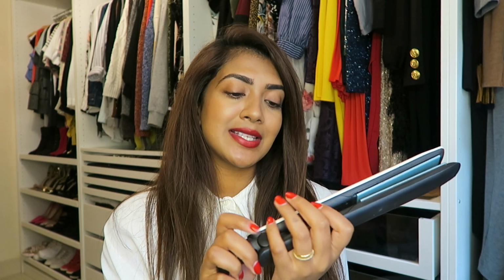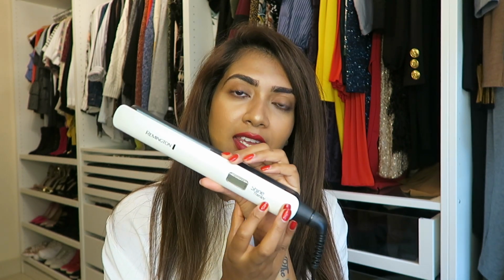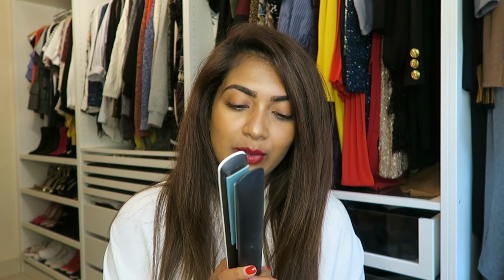So this one's really nice. It's from Remington. I bought this during the sale, and Boots does this a lot just before Christmas, and this one's called Shine Therapy. The reason I like this particular one is it almost adds a bit of, well, I know it says shine, so I was about to say shine, but it talks about argan oil on the box. I don't know how that really works.